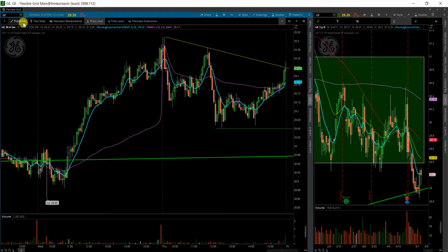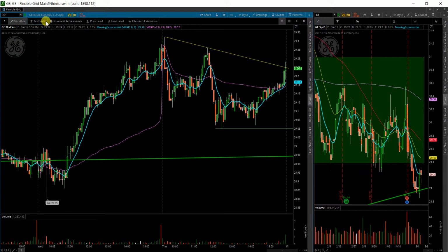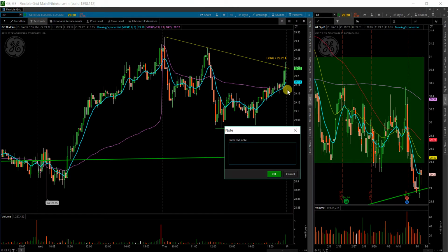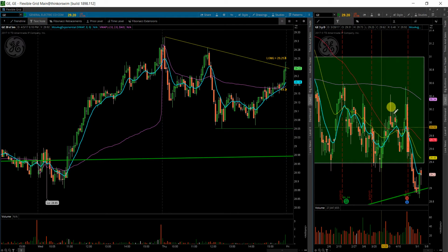Now, what I will be looking for is an initial break above 29.25 to initially get me interested there. And if that triggers in, that stop would be below my VWAP here. Not too far away, and just enough to start building into a position for a move higher.